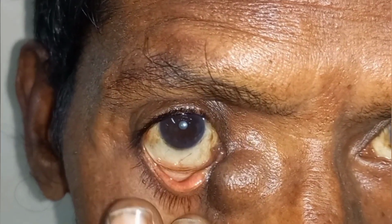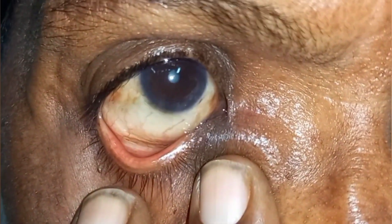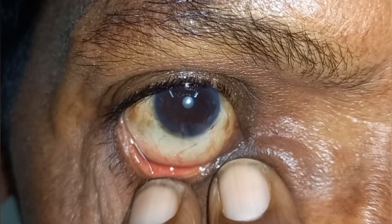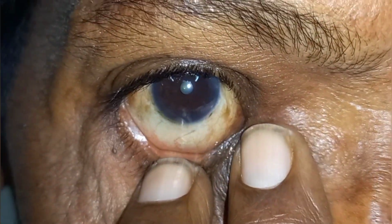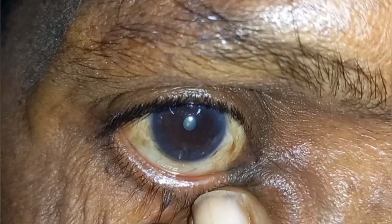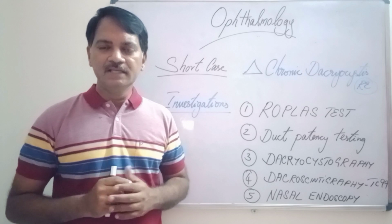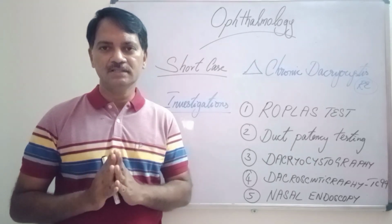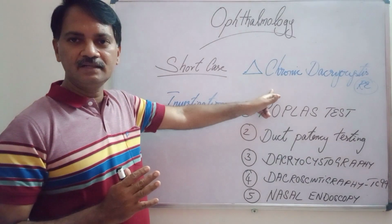This patient can press on his own swelling and cause regurgitation of fluid through the punctum. He is able to do it very easily because he does not have any pain. This is called the Regurgitation test, regurgitation of fluid on pressure over the lacrimal sac. You can see the fluid coming out and pouring out of the lower lid. You can see after the test, the swelling has reduced in size. From the findings of this patient, we have come to a conclusion. The diagnosis is chronic dacryocystitis of the right eye.